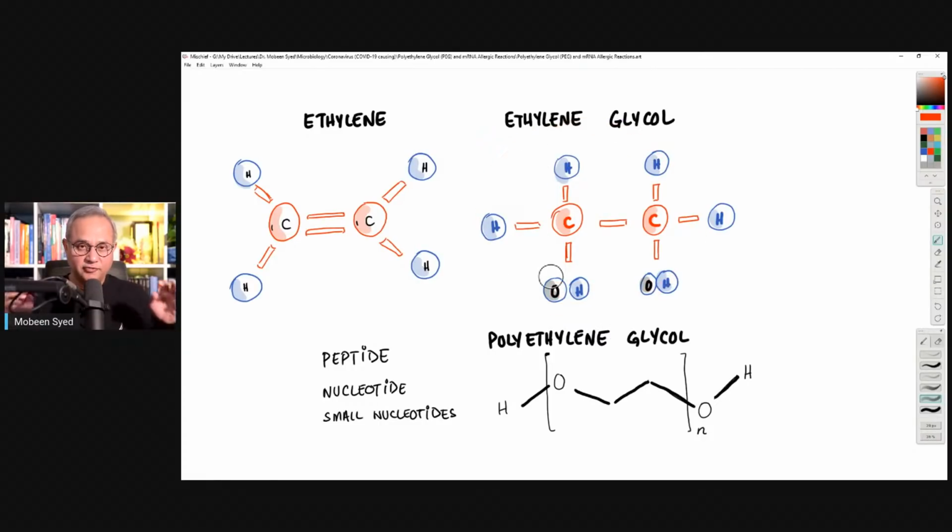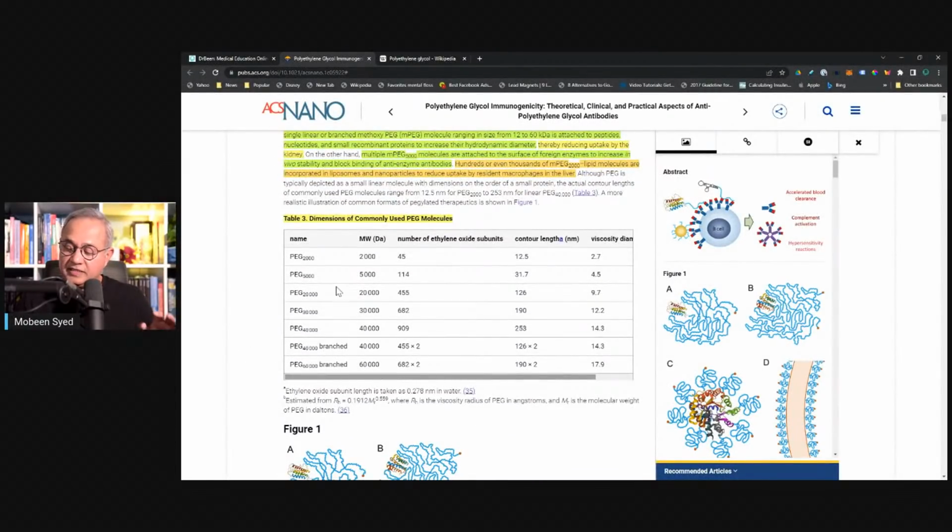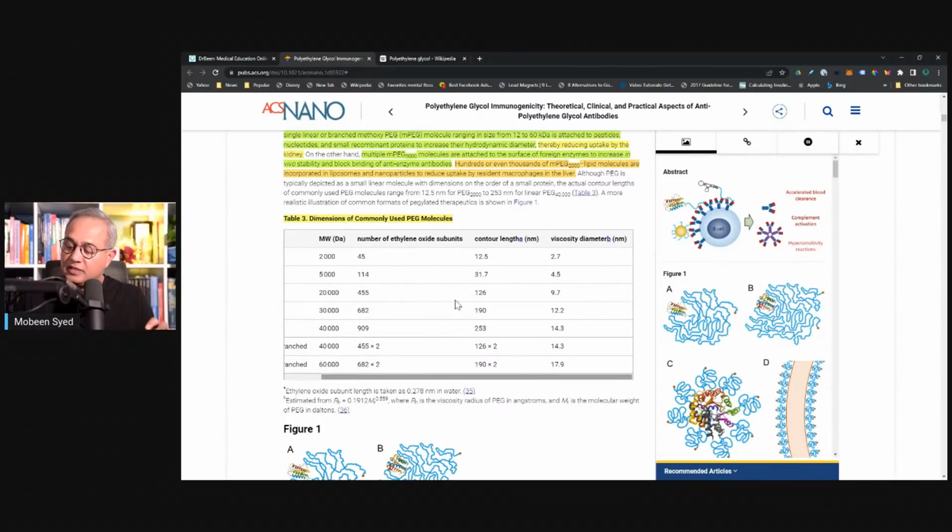Now, if you take ethylene glycol, look at this part of the diagram, and repeat that molecule and combine it with other things, it becomes polyethylene. Polyethylene means many ethylenes. So this is actually polyethylene glycol, and then it is connected with some other things. What are the other things? It depends on what kind of immune response you want or don't want. So the first question: why do we use this? We use polyethylene glycol because it allows the... let me actually show you the table. Here are various kinds of PEGs, and you can see there are various lengths, and then the viscosity and diameter change.